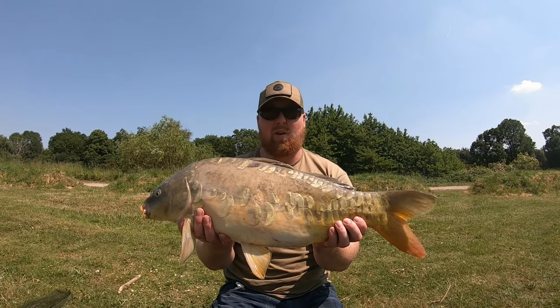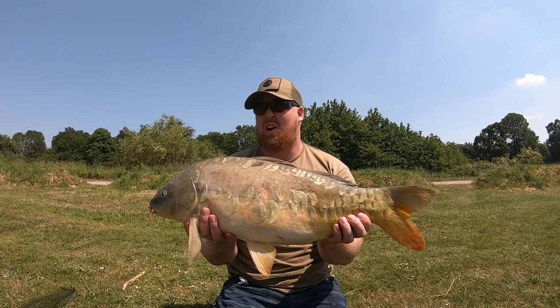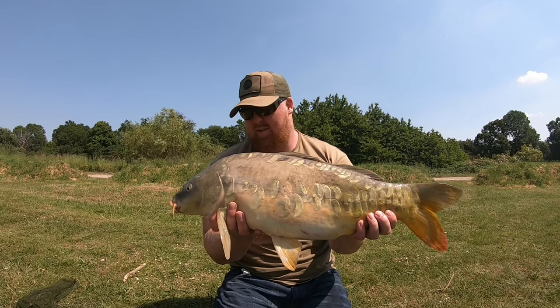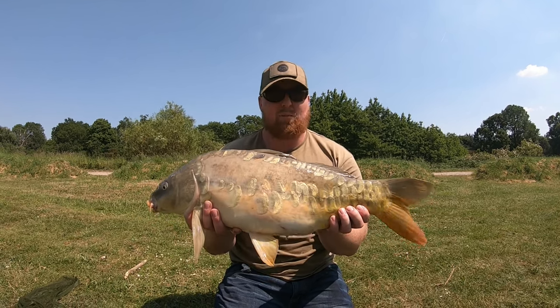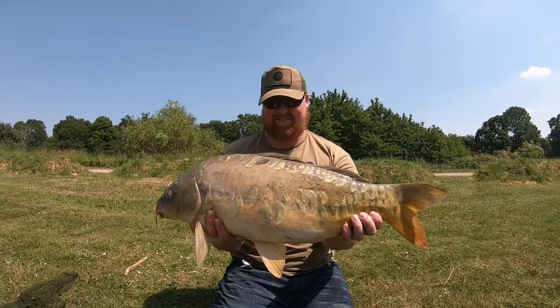And this was off the bottom on an OG fish wafter. Yep, it's doing the business as always. And that's over half a bucket of bait. So yeah, they're definitely feeding off the bottom. It might be worth topping it up, which it definitely is now, isn't it? So yeah, awesome. Great to be off the mark. We'll get it back and we'll keep going.